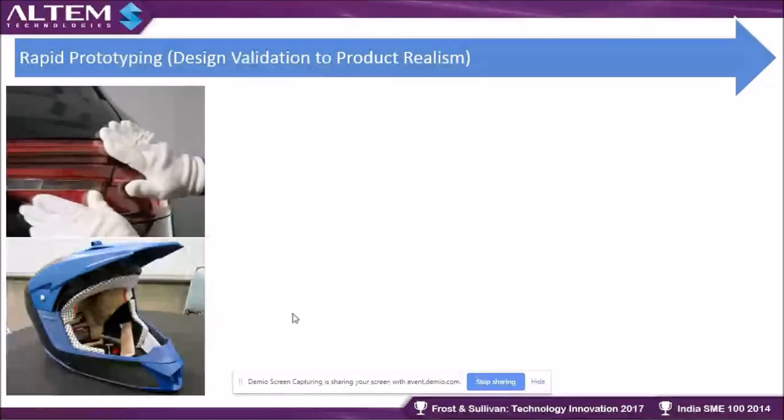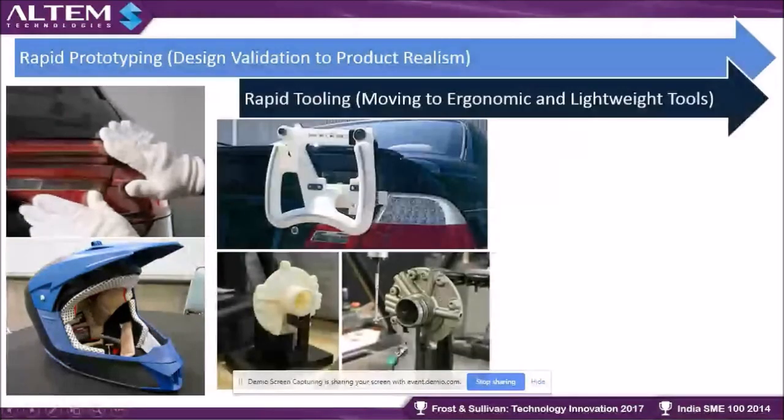Of course, we spoke about rapid tooling, and in the last slide I showed you some examples of tooling being used as a prerequisite to start a manufacturing process. Things like creating cores for composite tooling, creating patterns for investment casting and sand casting, or creating tools for injection molding using a 3D printer.